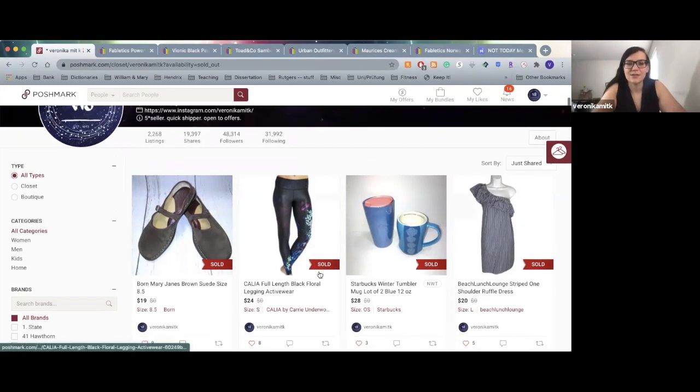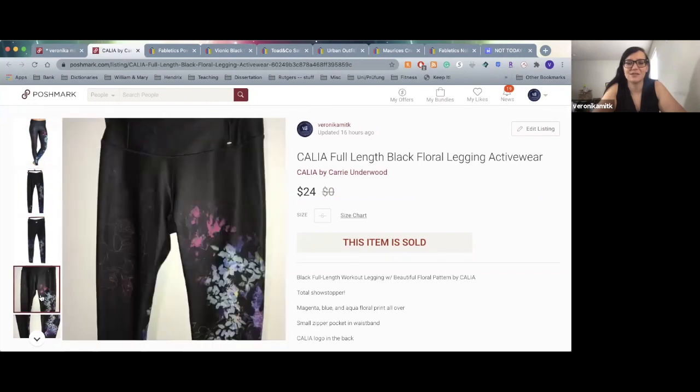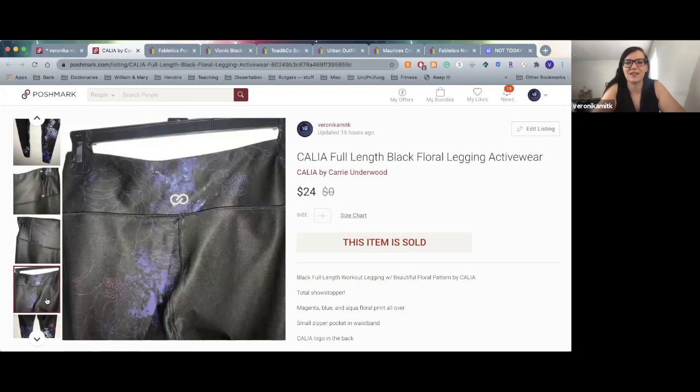Okay, this was also exciting. This pair of Kalia full-length black floral leggings. I showed these in my first car thrift haul, and I'm just absolutely in love with these, and I'm glad again that I was a little more greedy. My pictures do not do these justice, honestly. They were hard to photograph, but they were just so beautiful. And I know Kalia does not really resell for much, but I had these listed for $30, and somebody kept persistently offering me $15 on eBay, and I was like, no.